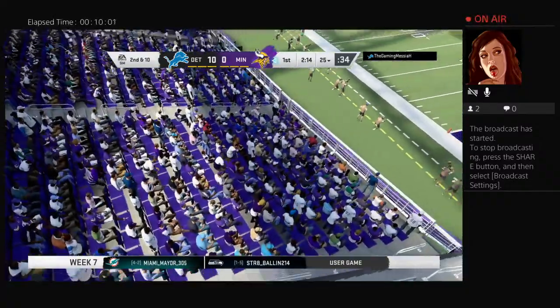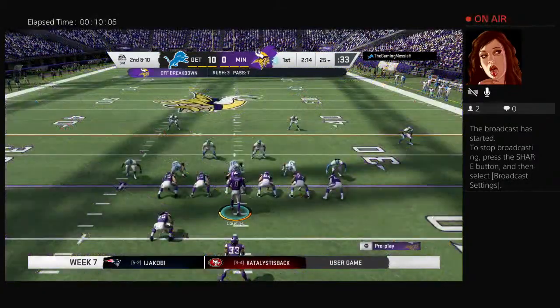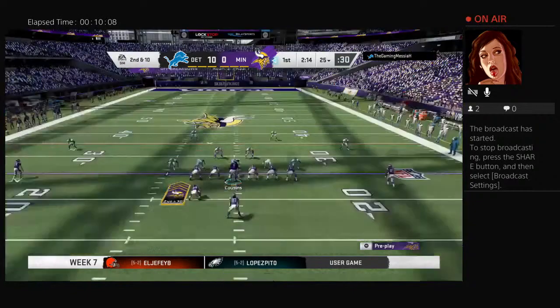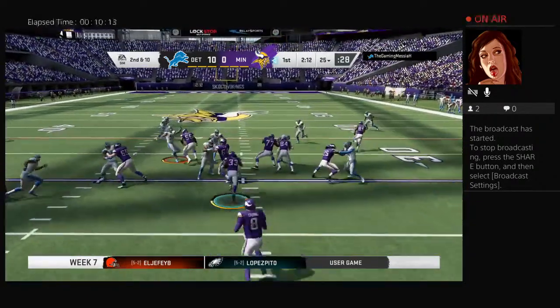Silver lining, you know. Great coverage there all around. Really didn't have many options to throw the football. Very little chance that one was going to be completed. Every receiver was locked up. An incomplete pass leads to 2nd and 10 from the 25.